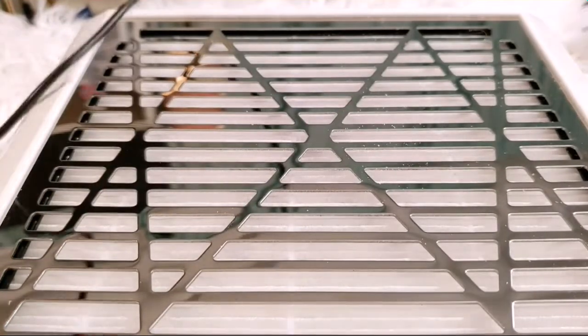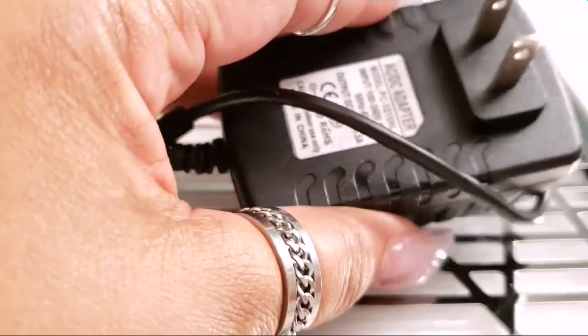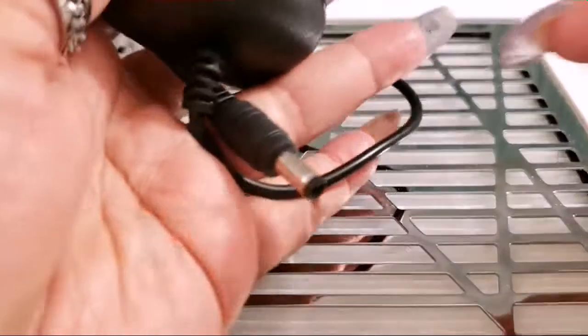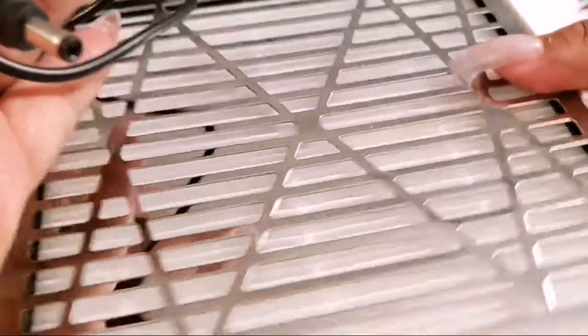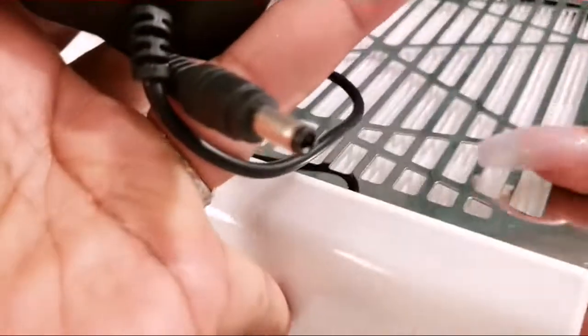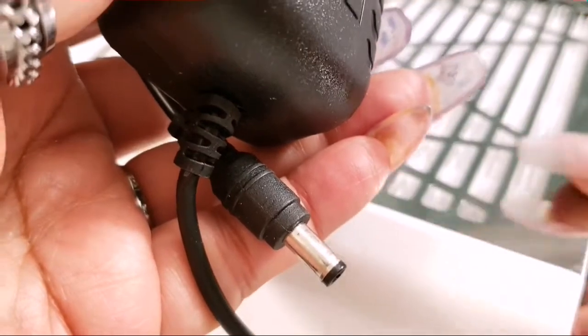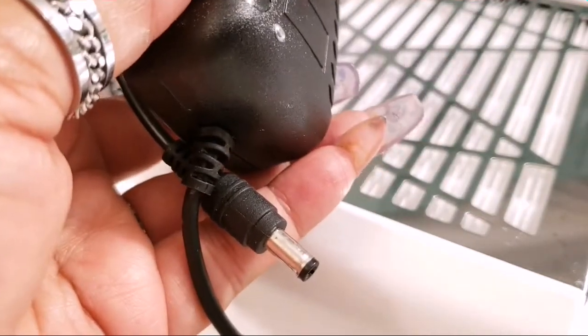You select if you want the UK or a United States plug. So of course I got the US plug, and it comes with this little adapter plug that goes into the unit on this side here. And if you give me a moment, I will plug it up so that you can hear it. And hopefully it just won't be super loud because it's just so quiet in here, and it'll be right next to the phone.